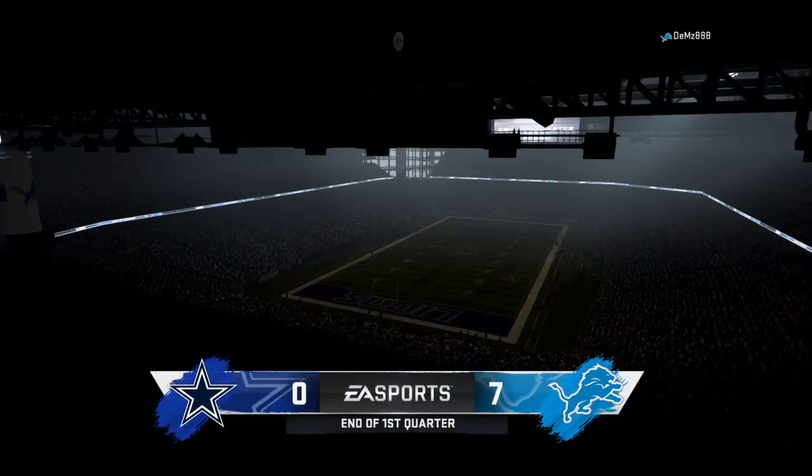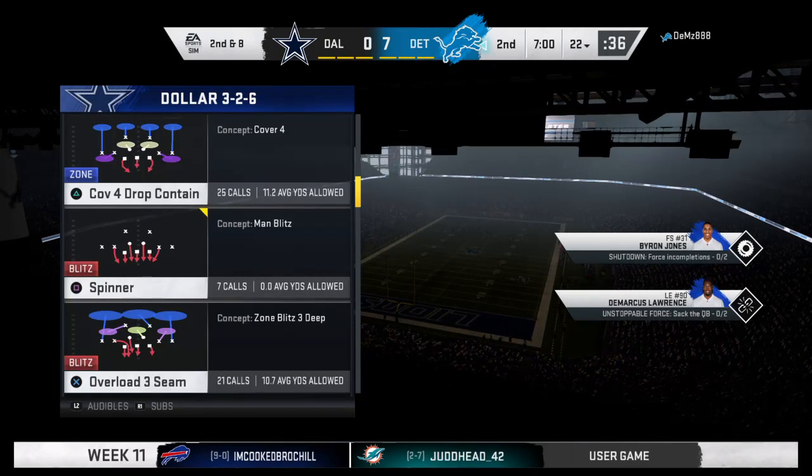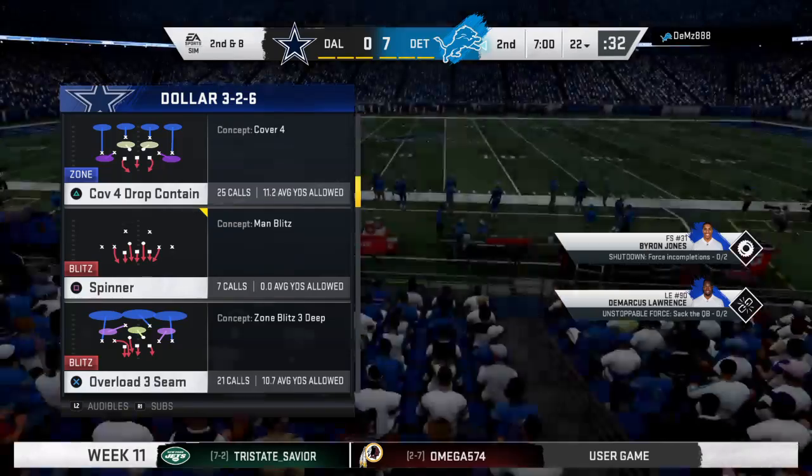After one, 7-0 on EA Sports. Second quarter action now from Detroit, and it's the homestanding Lions who have the football as they've got a 2nd and 8 forthcoming.